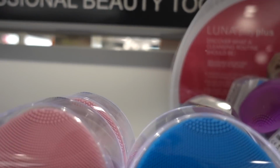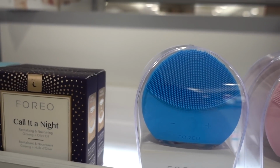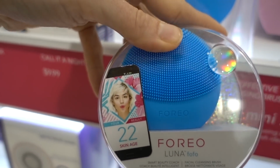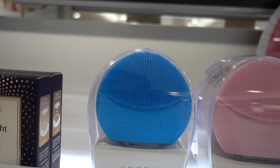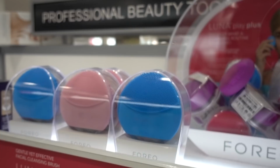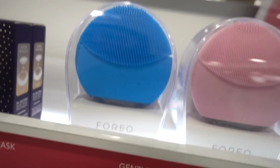However, the Fofo is no. Like it wore out. I tried to recharge the battery and it just stopped working. So I actually don't recommend this one, but when I used it, I kind of enjoyed it. It's a good way if you're somebody who scrubs your face, like take your aggression out on your skin. This is kind of a good training wheel to stop that, but pretty pricey.